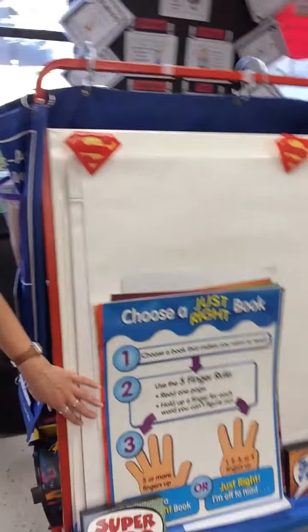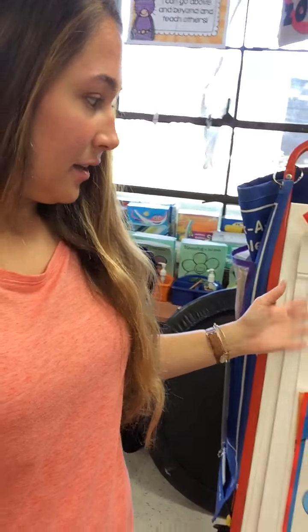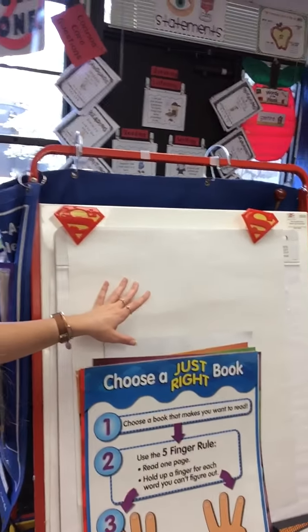This is also a poster that we have. My parts of a lesson, or parts of a flower lesson, excuse me, that I did. The poster is right here. We won't pull that out now, but I will show you later.